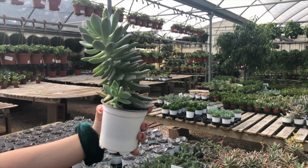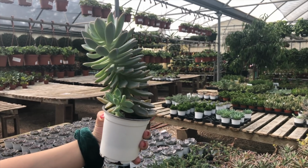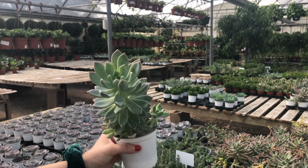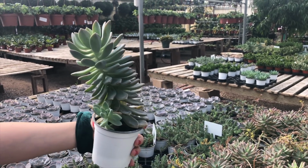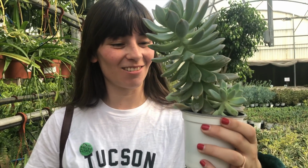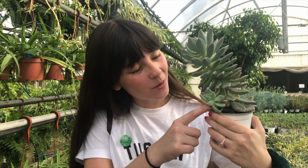Oh my god, and it's healthy too. It's not even like leggy. No. It's huge. It's huge. Oh, I kind of want it. Oh, get it. Isn't it so cool? It's huge. And there's two little babies coming up out of it.